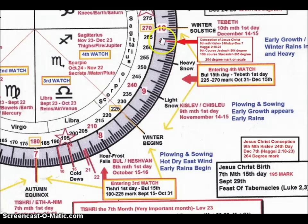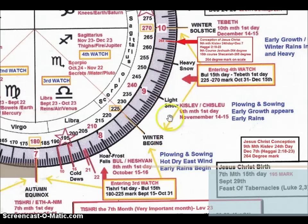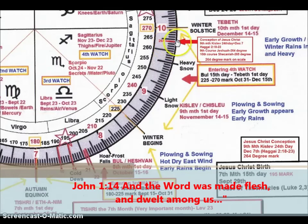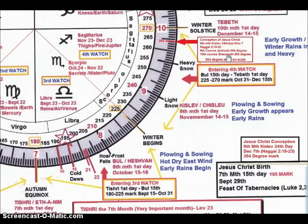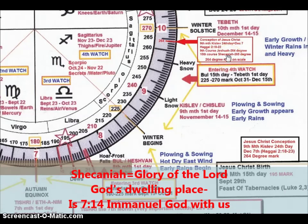Mary couldn't have traveled the next day because that was a Sabbath. It was the beginning of the 10th course, which is Shekinah, at the 265 mark. We're looking at 264, that would be December the 7th, and then at the 265, that would be December the 8th on the Gregorian calendar. So we have the conception right here, and we have the course of Yeshua and the course of Shekinah, that Shekinah glory of the Lord.